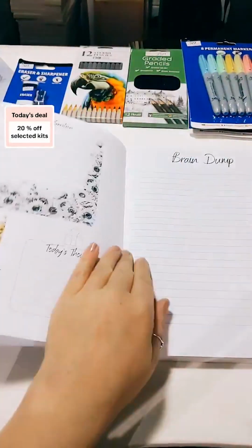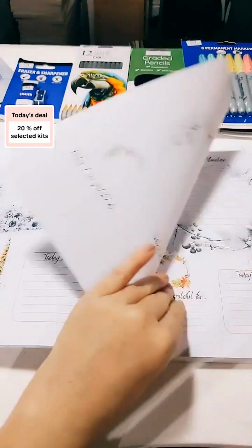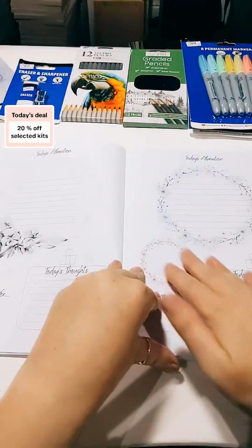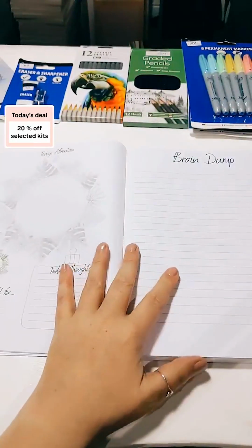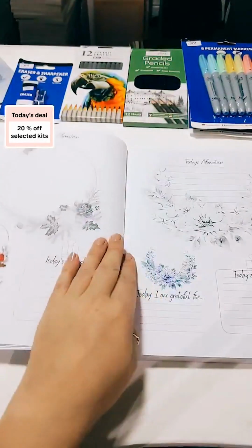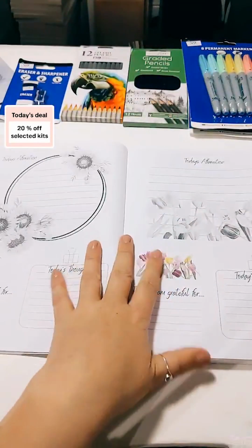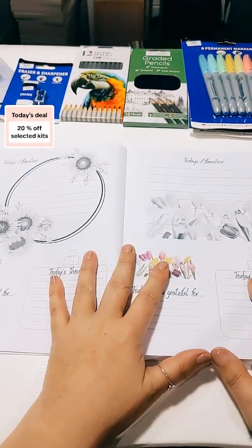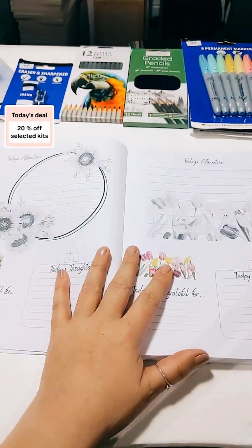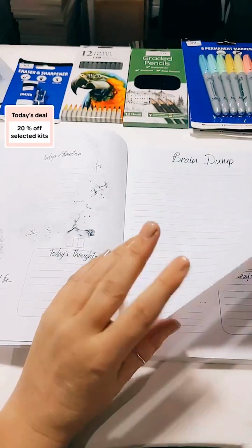There are pages and pages of beautiful botanical drawings for you to colour in. There's also brain dump space, so if you want to just brain dump, you can as well. But all the way through, there are images for you to colour, and they have grayscale. Grayscale makes it much easier to colour because you don't have to worry about shading. You can put one colour over the top of, say, that tulip, and it would all come out the same.